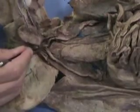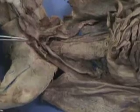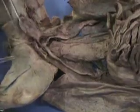And this body of the uterus, it becomes the vagina when it passes the margin of the pelvis right here. Okay? So it's body of the uterus, and then it'll be vagina the rest of the way out. Any questions?